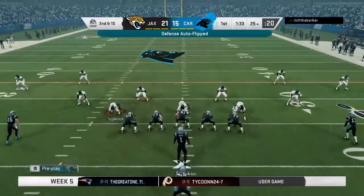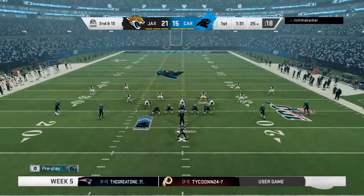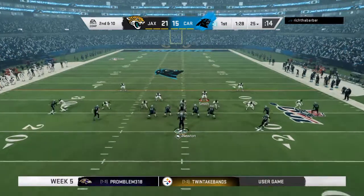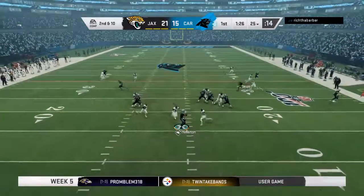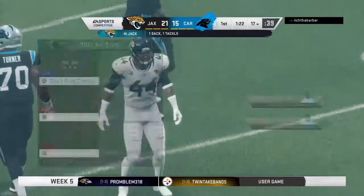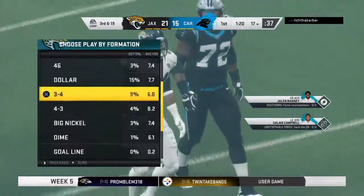Officially nothing on that last run. They'll try again, 2nd and 10. From the gun, here's Newton. Under a heavy rush, and down he goes. Miles Jack with a sack.